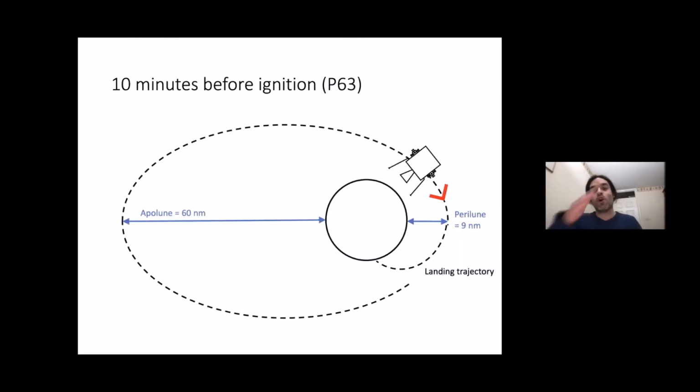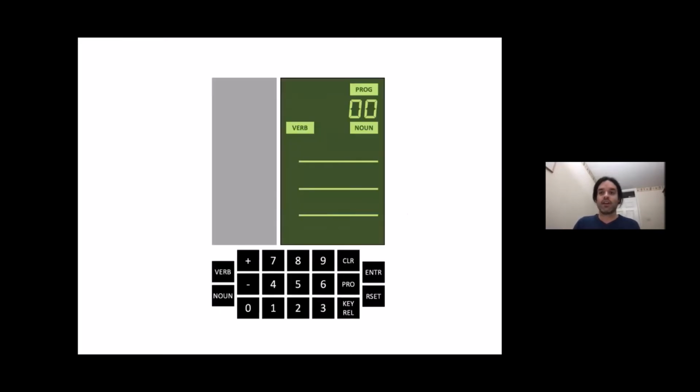So off we go, let's rewind the clock. We're coming into the mission and we're in the descent orbit, about 10 minutes before we're going to do those maneuvers that land us on the surface. Remember this thing, this is the DSKY, this is what the astronauts use. And the first thing they need to do is load the landing software.